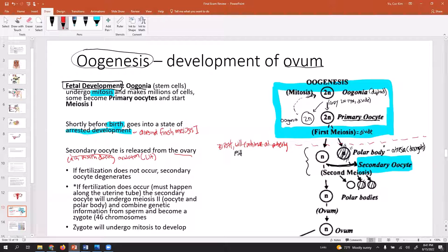Okay. Now, once the secondary oocyte is released from the ovary, it's going to be swept in by what? Swept in by the fimbria. Yes, exactly. Sometimes it doesn't, because it's not connected. So sometimes you can have what's called an ectopic pregnancy, where the sperm makes its way all the way up out of the uterine tube. And if the egg is swimming around, it can fertilize there. But of course, there's no uterine lining to support the growth, so it does not come to full term.